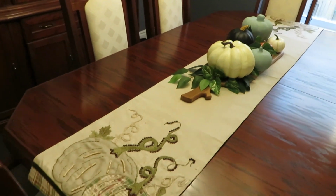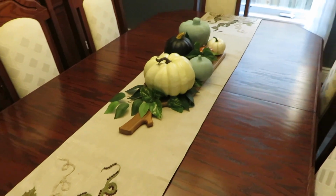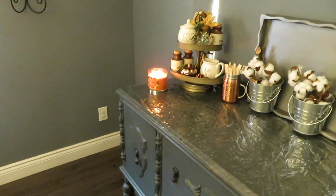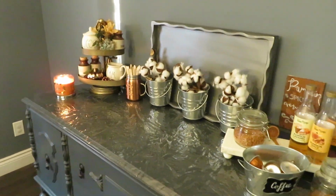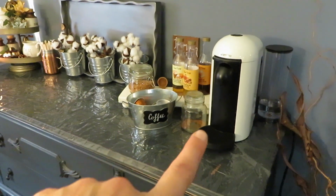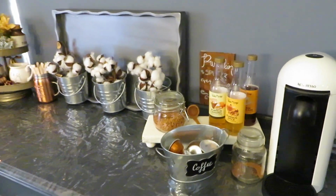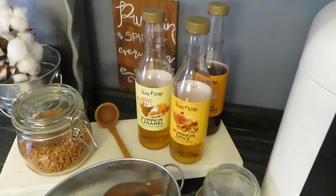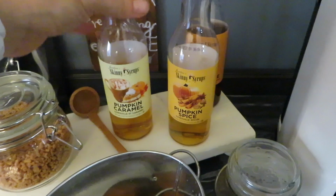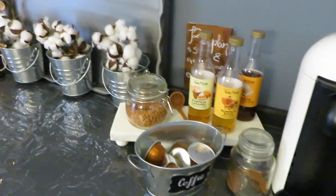And this runner is one of my favorite purchases from last year. I got that at HomeSense. I'm pretty sure I mentioned that in my video, which I will link up in the sky, Eye in the Sky. And this is my fall coffee station. I know everybody's gonna ask about the coffee maker. It's Nespresso. I will link it down below. And I got all of these simple syrups or skinny syrups in pumpkin caramel, pumpkin spice, and pumpkin cheesecake. And I got those at HomeSense.